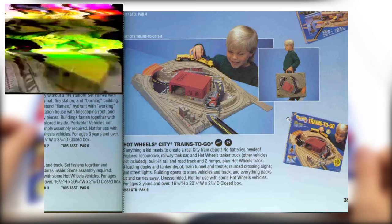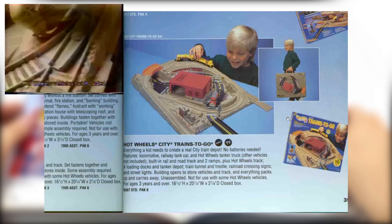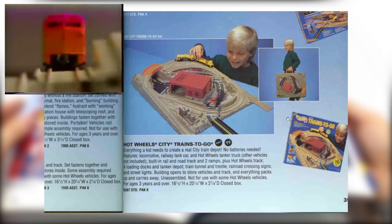To your child, the Hot Wheels Railroad graveyard set is real. It runs on imagination, not electricity. The Hot Wheels Railroad graveyard set. To your child, it's real. Even if you can, fold it up and put it away.